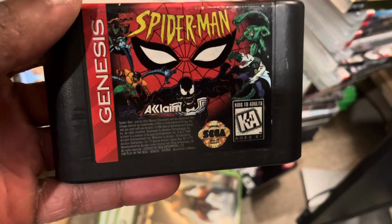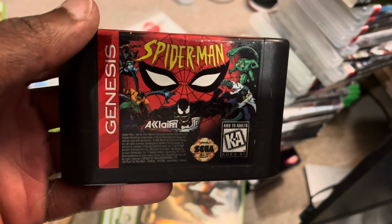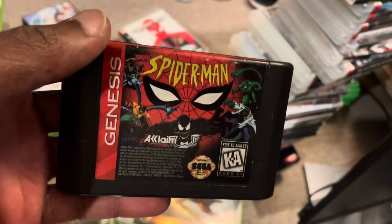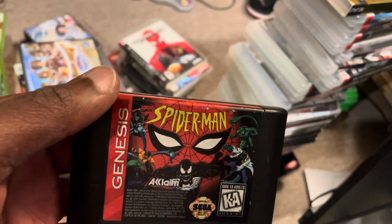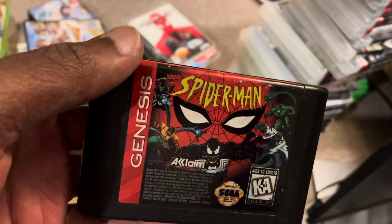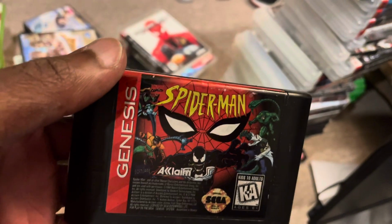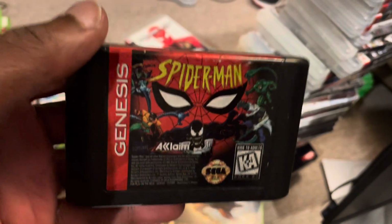For this version of Spider-Man, there are so many versions of Spider-Man, but this is the Spider-Man that's based off of the animated series that used to come on Fox, which is honestly the best Spider-Man cartoon. I don't know which was better, Spider-Man, the animated series, or X-Men, the original X-Men, the animated series from like 97, or the original The Adventures of Batman. Those are some intense cartoons, but I'm not going to get off on a tangent with that.